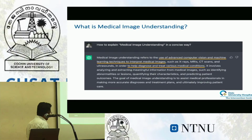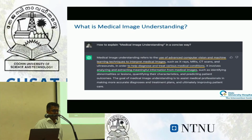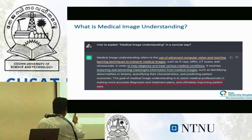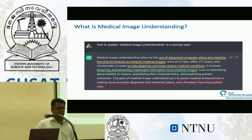Just to highlight some points, it's the use of advanced computer vision and machine learning to interpret medical images to help diagnose and treat various medical conditions. That's exactly what it is. To analyze and extract meaningful information from medical images. To understand what the images are, understand what you can get from that, that's useful for the clinician. And finally, the most important, assist medical professionals in making accurate diagnosis and treatment plans, and ultimately improving patient care. That's the most important.